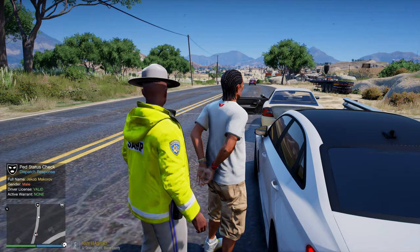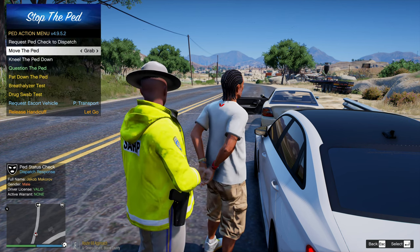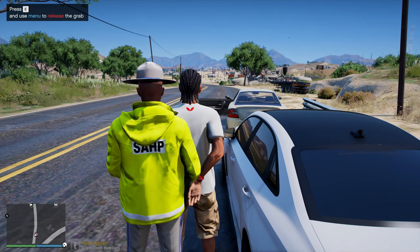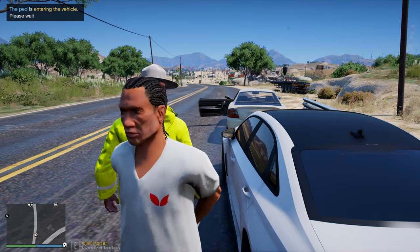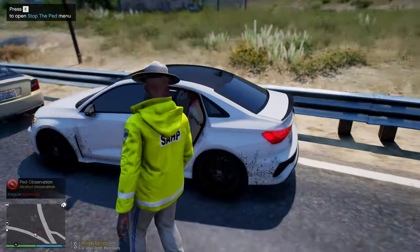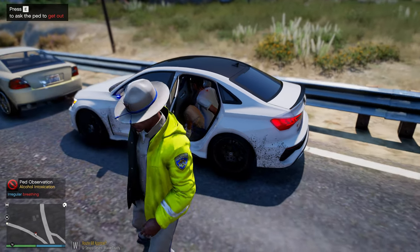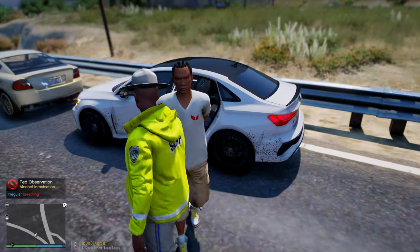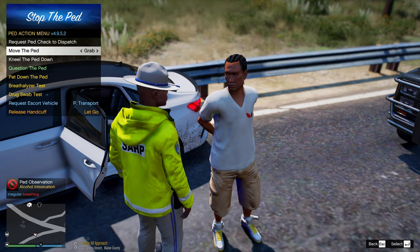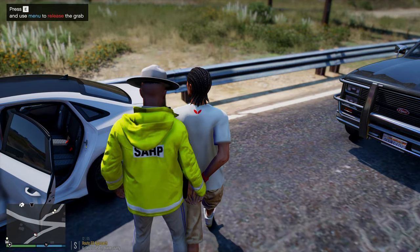Baggie of heroin. Nice. All right, let's go ahead and we're gonna put this guy into the car. Let's grab him, and then we're gonna put him into our rear seat. We're gonna open this door for him. Let him get in. Okay. I didn't mean for him to get out. I don't want you to get out. I want you to go back in. Just put him back in the vehicle here.